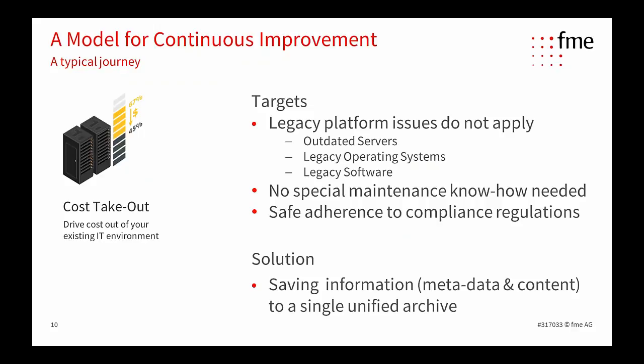So when you talk about cost takeout, you have the targets. You have legacy platform issues that don't apply. So you have outdated servers and legacy systems, both infrastructure, application, and software, right? All three of these have cost implications. There's no special maintenance know-how needed, and safe adherence to compliance regulations.